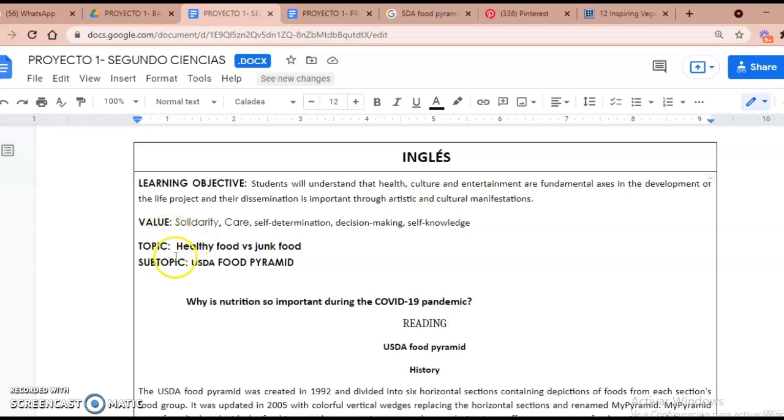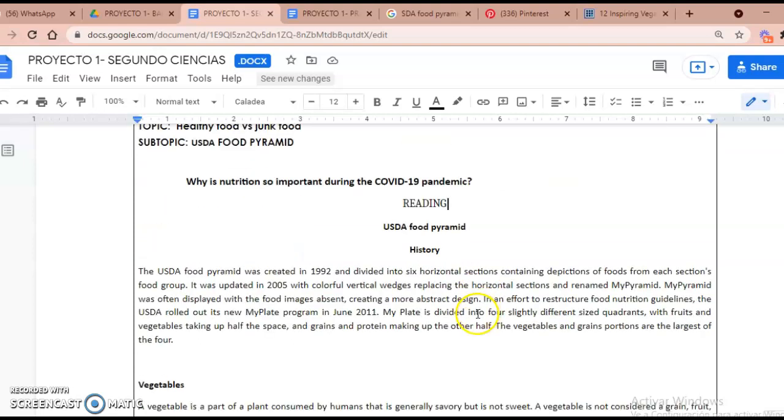Today we are working on our project number 1, week number 2 for second vocabulary. And the English activity is: why is nutrition so important during the COVID-19 pandemic? We have a reading.